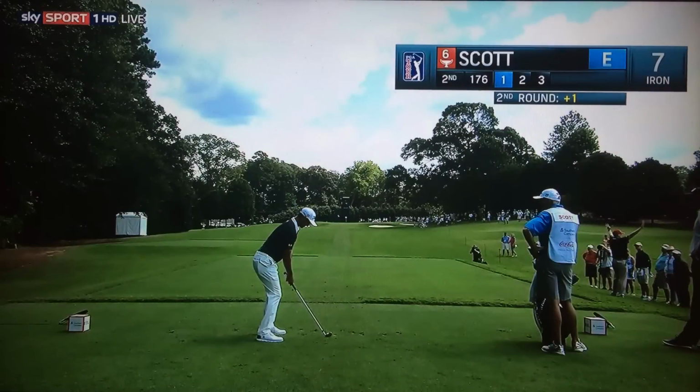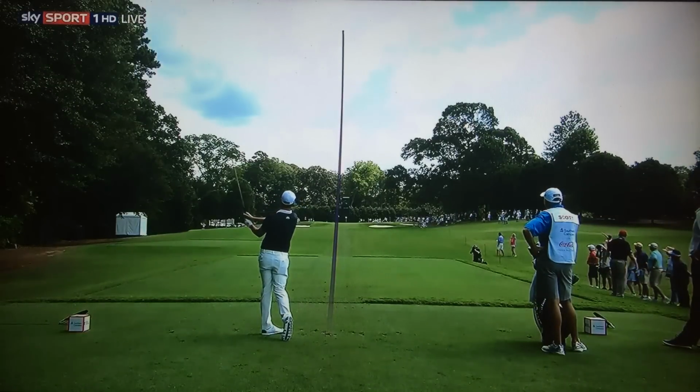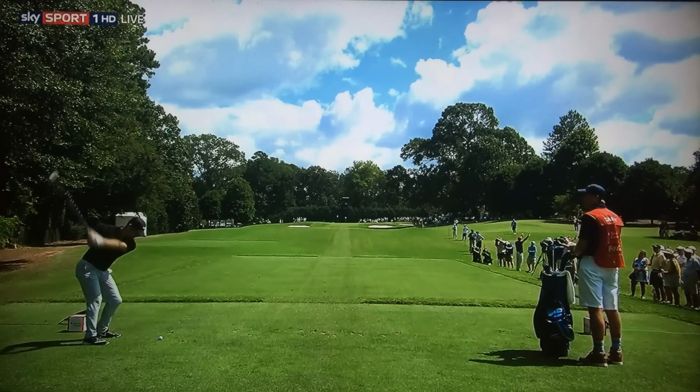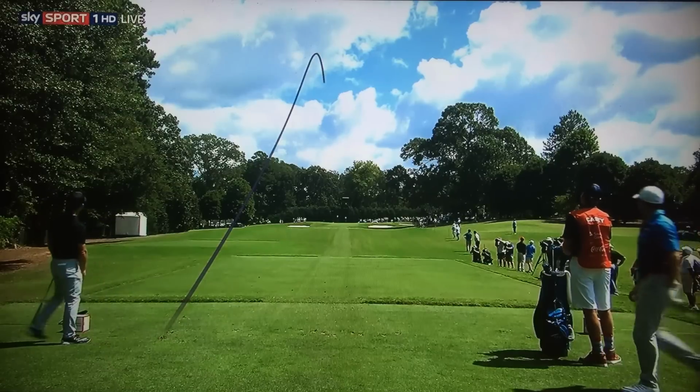Out to the second. This is a beautiful sight, as always: Adam Scott's golf swing. Oh, butter. Hey, you might not be able to swing like that, Steve, but you can copy his rhythm. He has credited John for a lot of his success getting it back in gear.